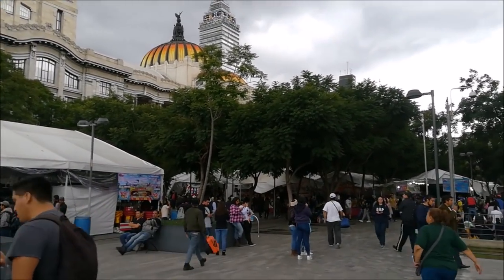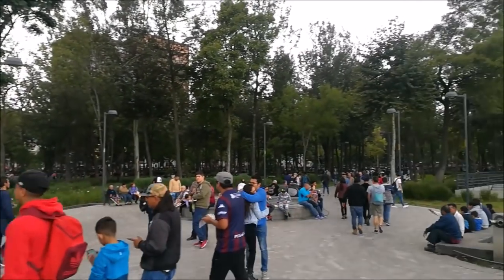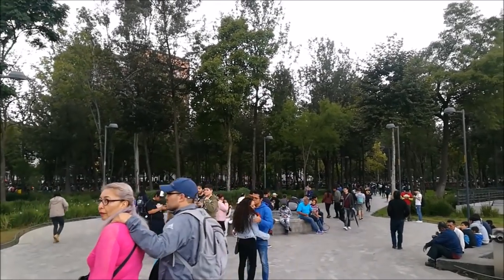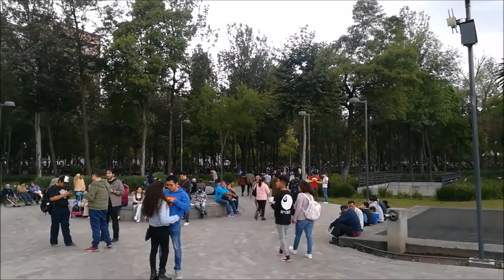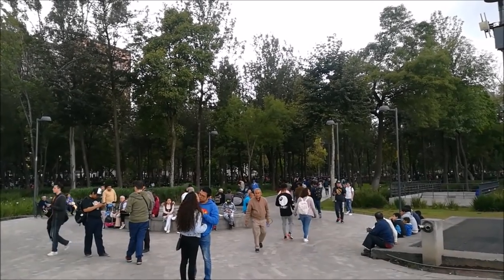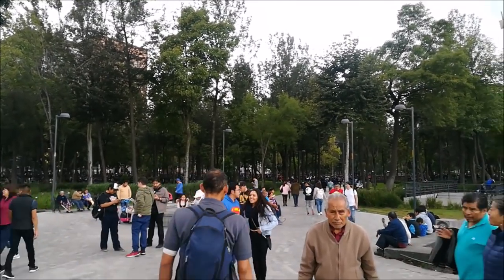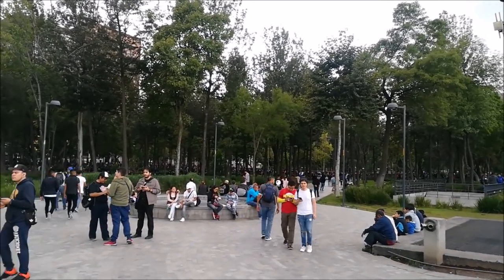Today it's Sunday, so the city is really crowded. I recommend you go out not on the weekend. And this is the park, Alameda Central, which is really huge. It's right next to the Palacio de Bellas Artes. There are some fountains, some statues, lots of benches where you can sit and relax after a long walking journey around the city. So I recommend this place as our stop number 27. When you get here, you will see. It's nice.